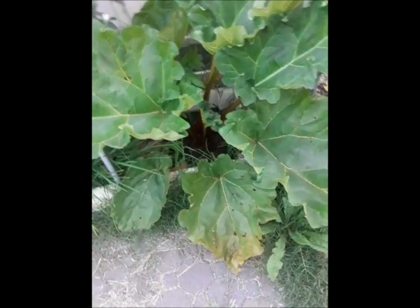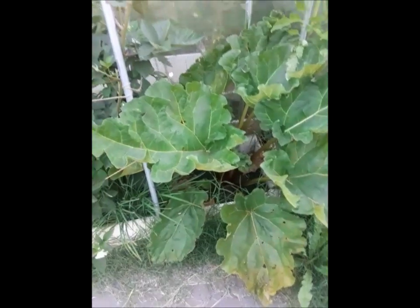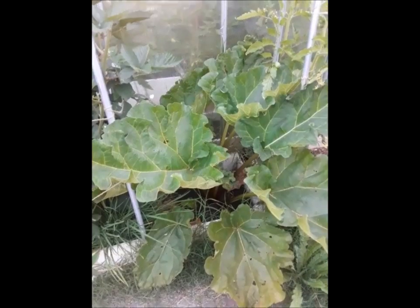Over here, deciding to push out in all directions, is the absolutely massive rhubarb. It's huge. And it's just chugging along. So yeah, might have not been the best place to plant that.